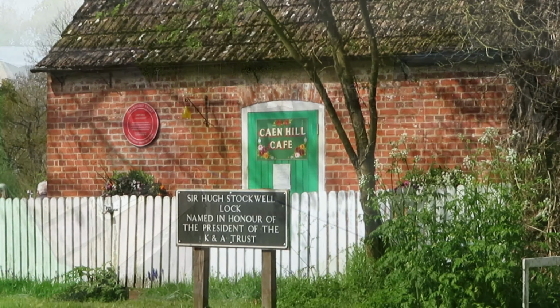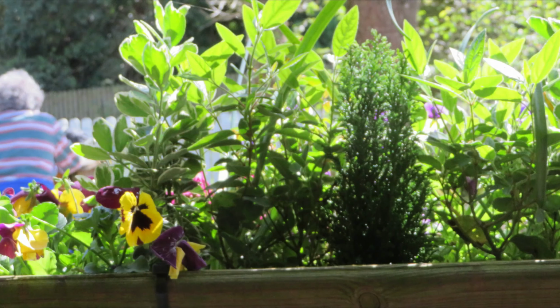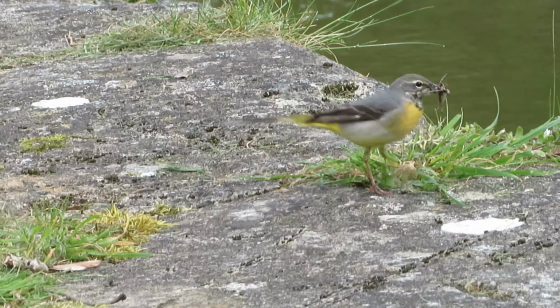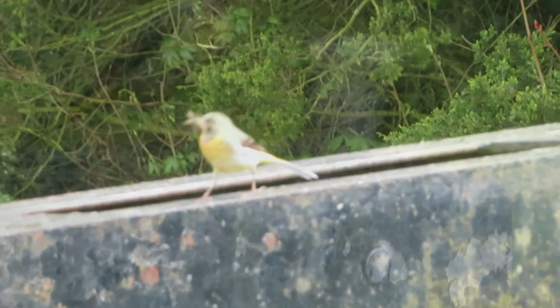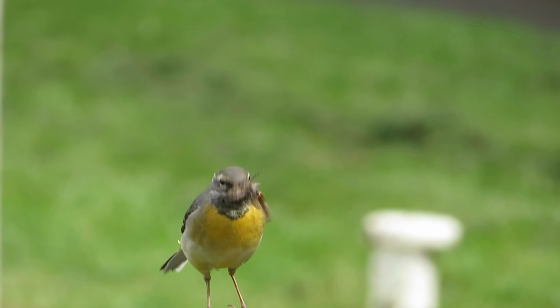That's what I was looking for. And I popped in here for a cup of coffee. Came across these great white tails. I thought at first they had nesting material in their beaks, but that was unlikely to be it. But I think this insect they've caught helps it clear out the nest somewhere around.